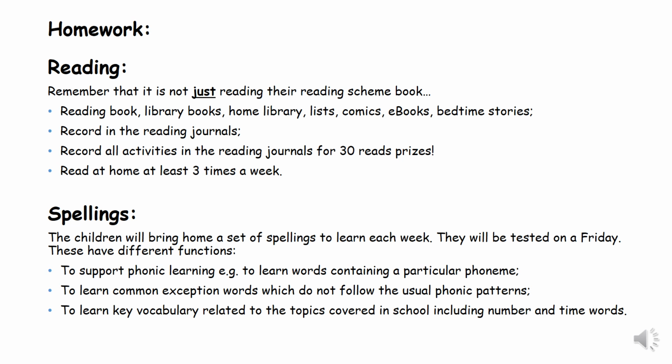For spellings, the children will bring home a set of spellings to learn each week and they will be tested on a Friday. We will make sure that a copy is put onto Seesaw so that you also have access to those words. We do this to support phonic learning, to learn words containing a particular phoneme, to learn common exception words which do not follow the usual phonic patterns, and to learn key vocabulary related to the topics covered in school, including number and time words.